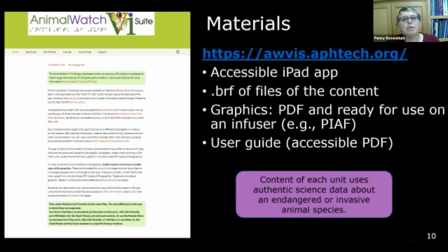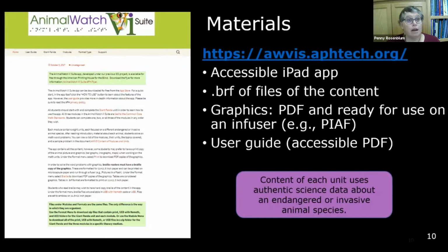So the numbers that you need to manipulate in the word problem, you have to go to the graphic. The graphics are in the iPad, and the students can view them with low vision in the iPad. We found many students with low vision preferred a hard copy, so we've given you PDFs that you can print. If you have a Braille reader, they're going to need the graphics.